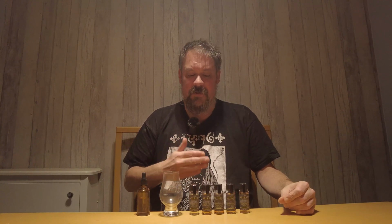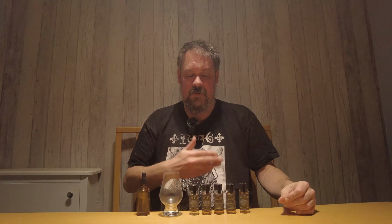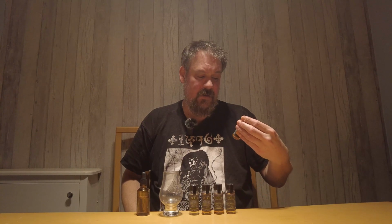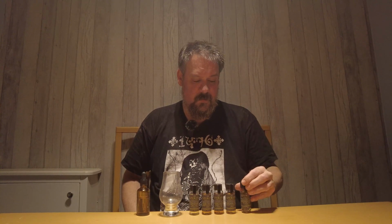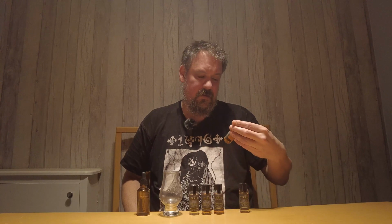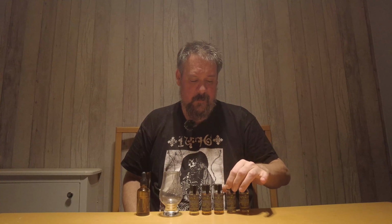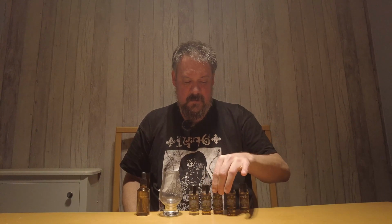I'll be doing one review at a time, and so I'll just go through the range and just explain what we have. So this sample here is a Bunnahabhain peated sherry cask, 8-year-old. And this one here, Highland Park Sherry Octave 2008. And this one here is a Glenallachie Sherry Cask 14-year-old. This one here is from Glenmurray, Sherry Octave Cask 2008.